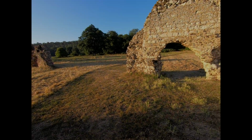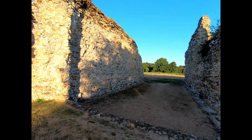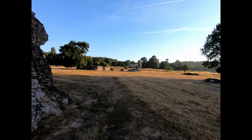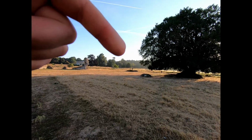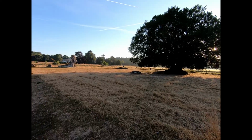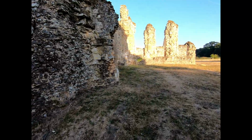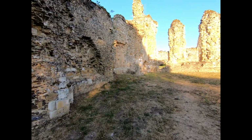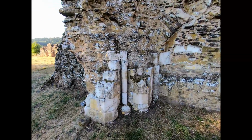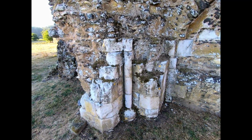Another interesting part of the structure here as well. And Kate over there. Right. Quite interesting little things like this, look. The inside part of the structure still stands.